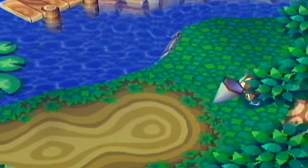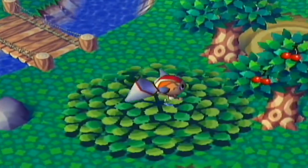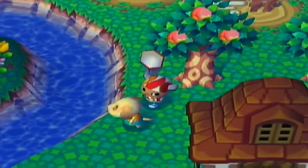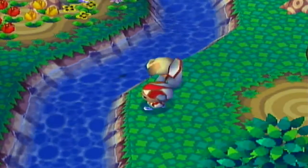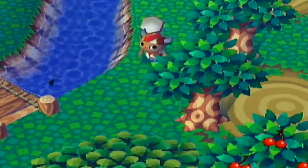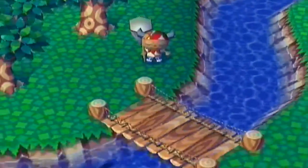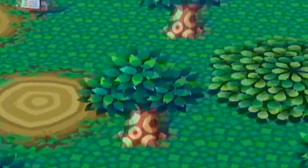Still a very tiny fish. We want the big, scary fish. Or at least the awesome dragonfly of dragonflyness. There's Cookie. Oh, there's the... No, get back here, butterfly. You're worth a fair number of bells to me. I almost caught that fish. And then I didn't catch that fish. Butterfly. Go. I think that butterfly's worth 3,000 bells or so. It's not worth ignoring.